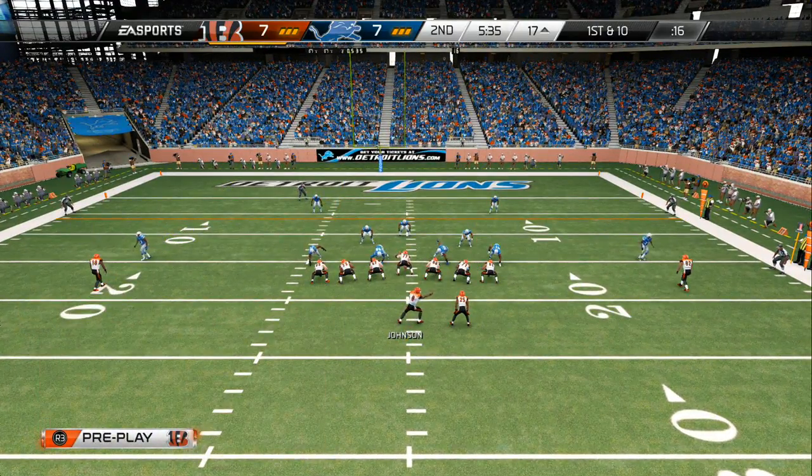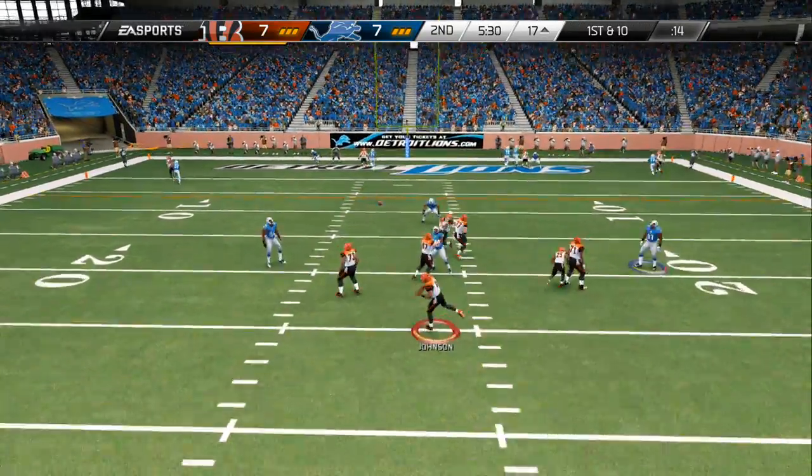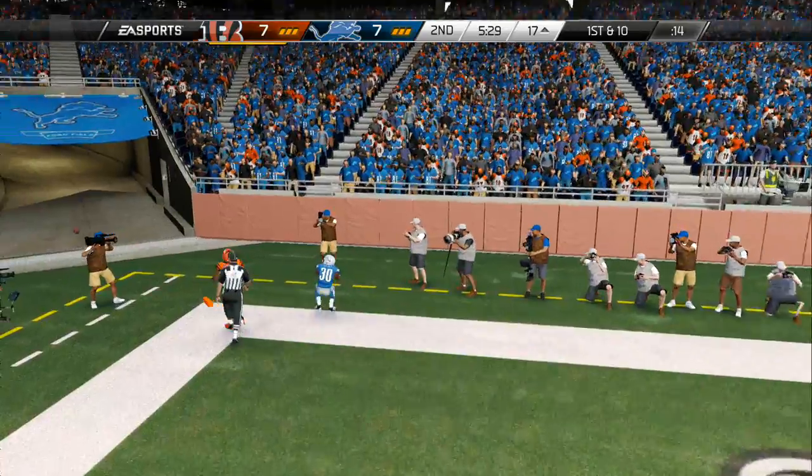Flex round! Flex round! Goes deep to A.J.